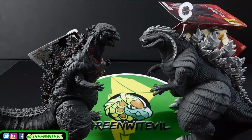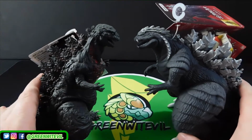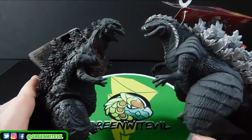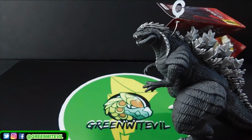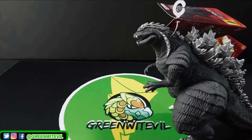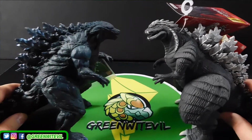I don't know what we're gonna call him. We have Shin Godzilla, Godzilla SP. Who knows? Maybe we'll just call him Singular Point. I don't know. But there you go with Shin Godzilla. And then we'll bring on another special guest. Godzilla Earth did his review too. Godzilla Earth right here from Planet of Monsters.